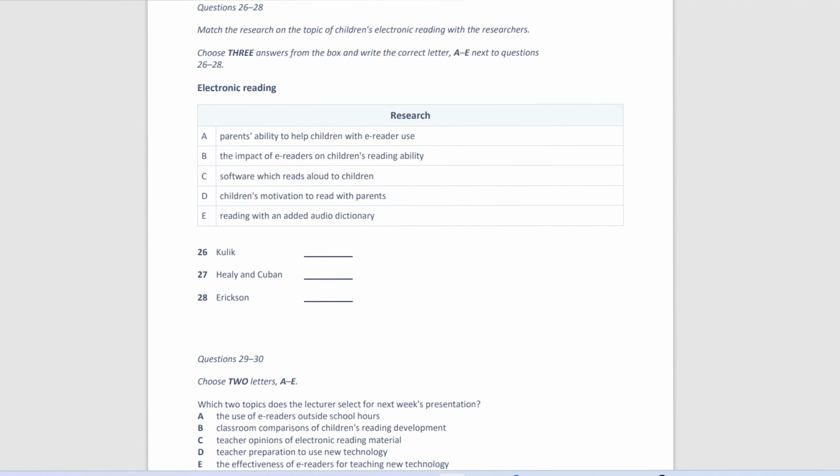It was interesting because he found there were more requests from children for electronic book reading than for paper reading. And of course the children wanted to control the page turning. So that's a positive sign, although it must be said that the effect seemed to diminish towards the end of the study. Kulik's research was with basic, simple devices.